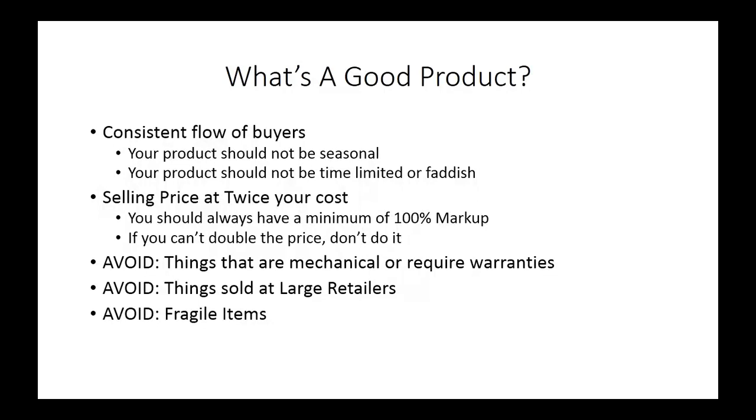Try to avoid specifically fragile items, and that's really because it's going to cost you a lot of shipping, and it's going to cause you not only to spend money for extra shipping, but also lots of time to prepare the goods. So if you're going to get a consistent flow of buyers, try to avoid fragile items.